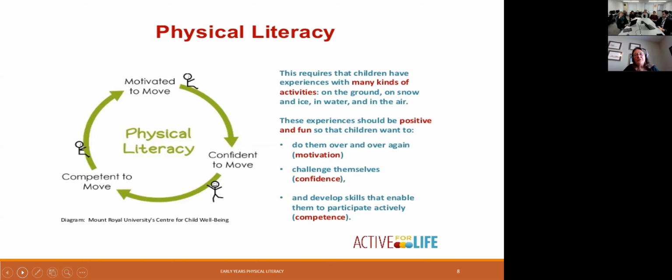And so physical literacy is a term that was coined in 2010 by a philosopher, believe it or not, in the UK named Margaret Whitehead. This was her original definition, that physical literacy means that you are motivated to move, that you're confident to move, and that you also have the competence. You have the body coordination and skills to move. And then she goes on to say, motivated, confident, and competent to move for a lifetime.